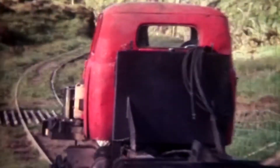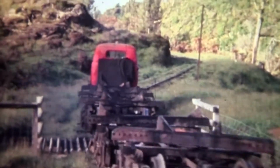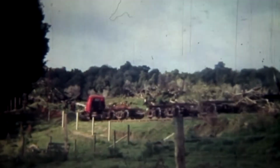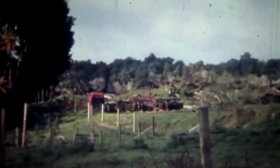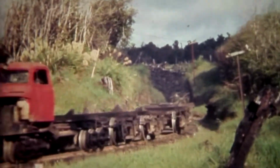These were based around truck motors and components, and successfully took up the task of hauling the logs out of the bush. Many of these survived to the end of the bush tramway era and are now preserved, with at least one having been restored to an operational status.